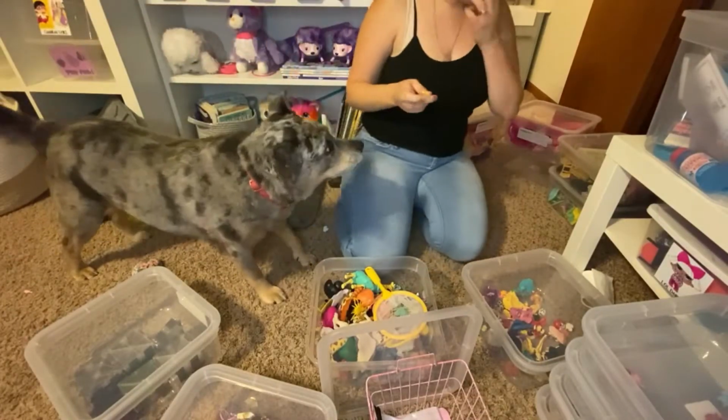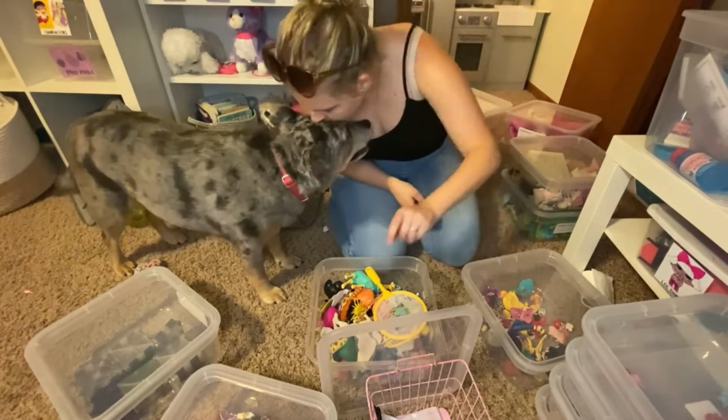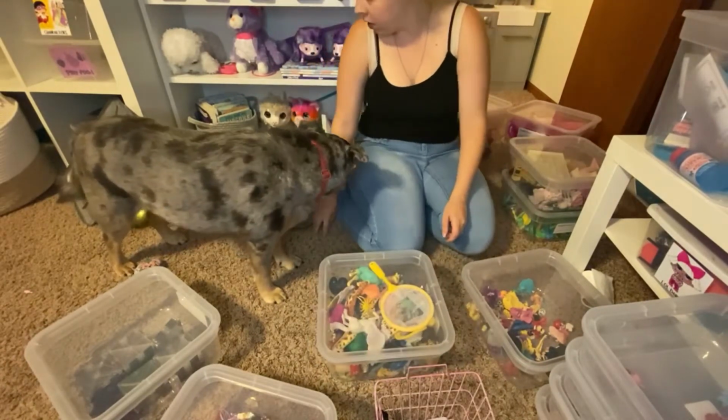All right, this is my dog Nala, and yes, she's super cute and I love her, but she is always in the middle of my projects.